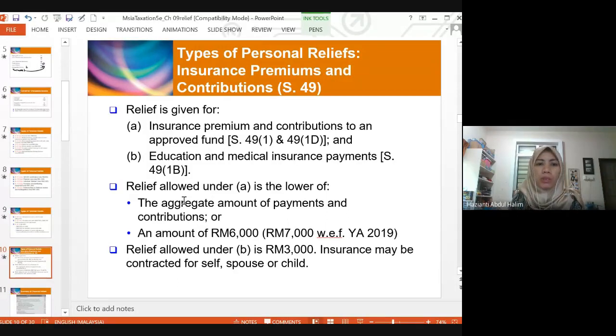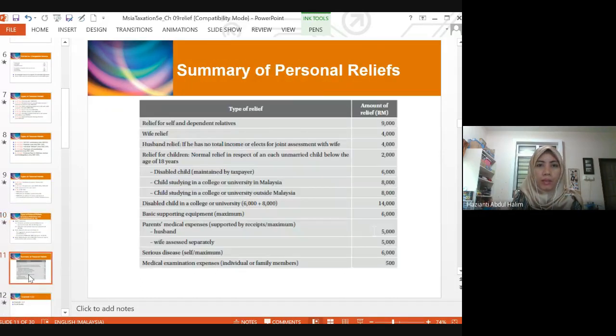Insurance premium and all these we can look at later, but I really expect you to read everything. This is a summary of personal relief. Alright, so for this summary, fortunately you do not have to memorize. Even for your exam you can access the type of relief and also the amount. You see, the difficult part we have already given, which means the questions will become more difficult. Because in those days we did not provide the table, but now we do provide the table.